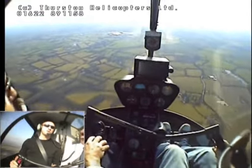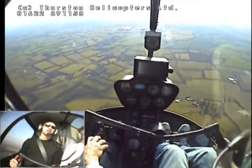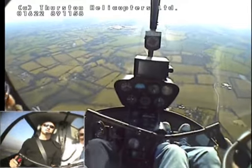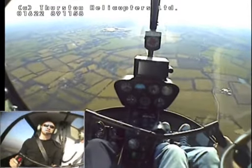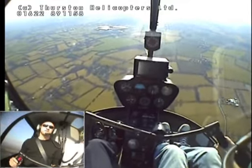Is there an optimum level for flying to get the best sort of air currents? Probably the higher the better, but most fixed wing is operated at anything from 1,000 to 2,500, 3,000. Right.